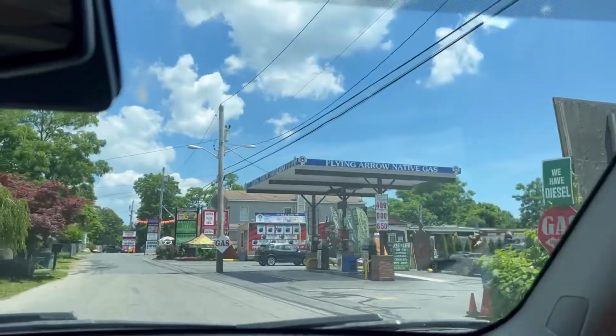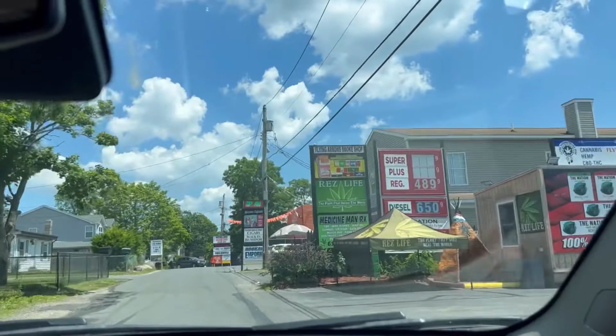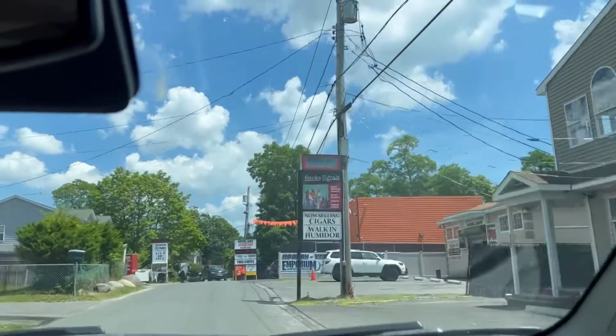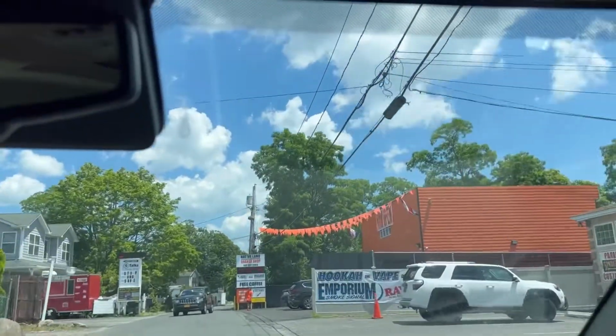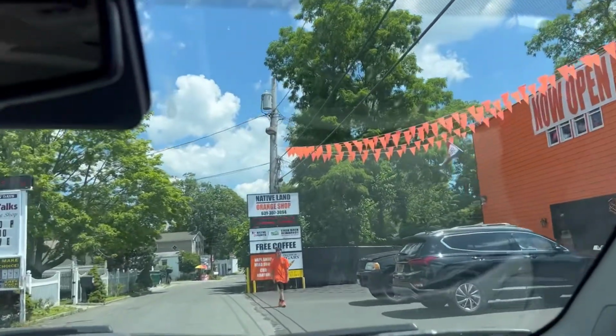Oh, here it is. It's a big orange building, and we are approaching it. Let's go inside and get some cigarettes that we need, and we are going to be on our way.